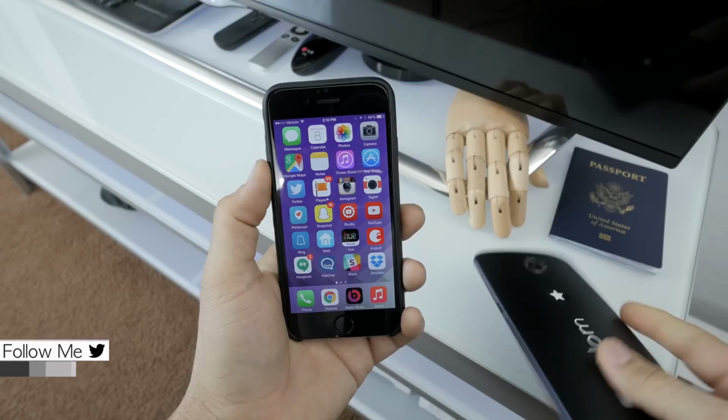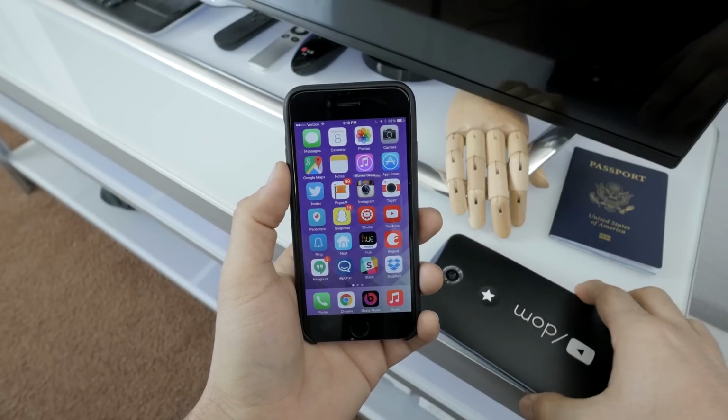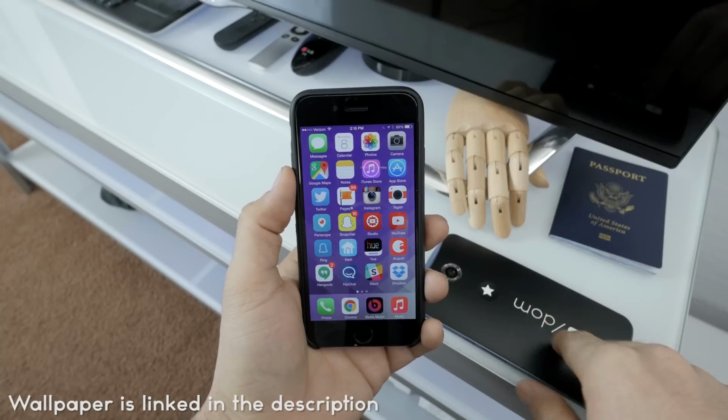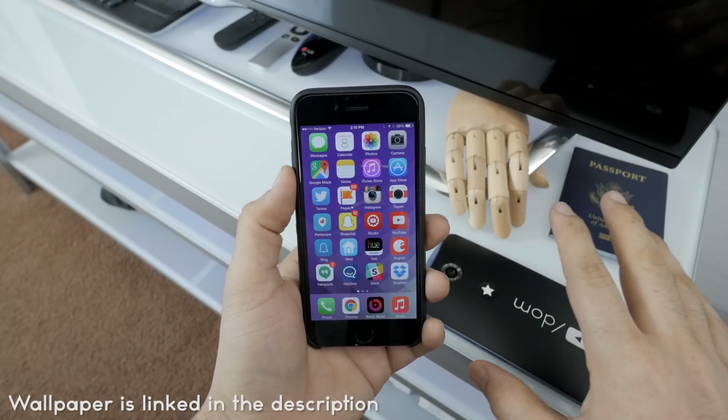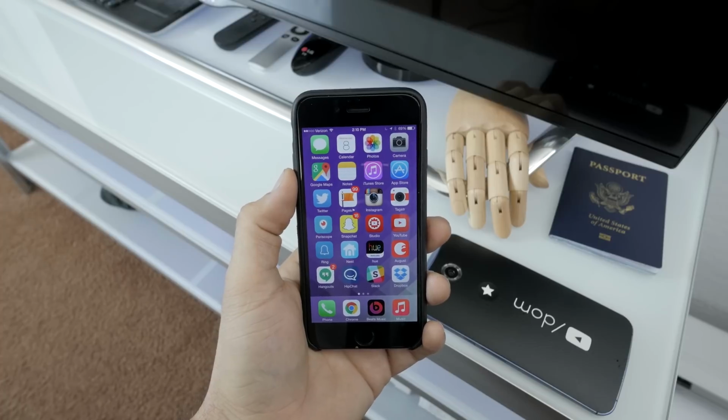I carry around both of these devices because there are specific things that I need from each of them, and I'll go into those reasons. I'm not going to go over every single app on each device because that would take way too long. So I'm going to go over the most important ones and how they differ between the two.